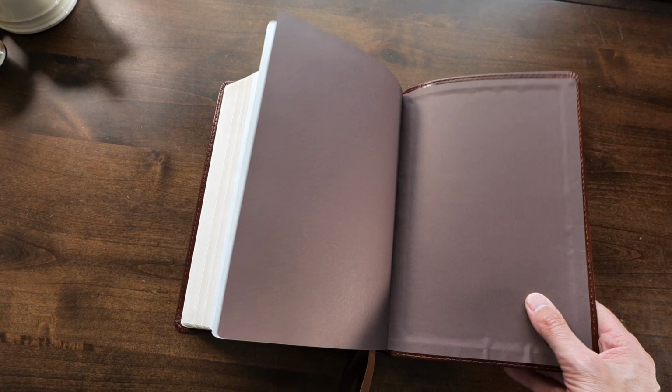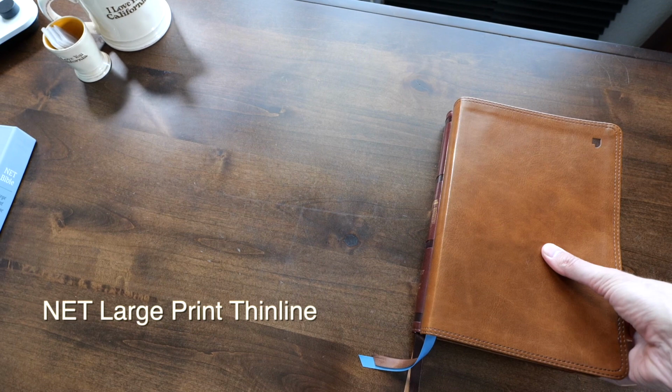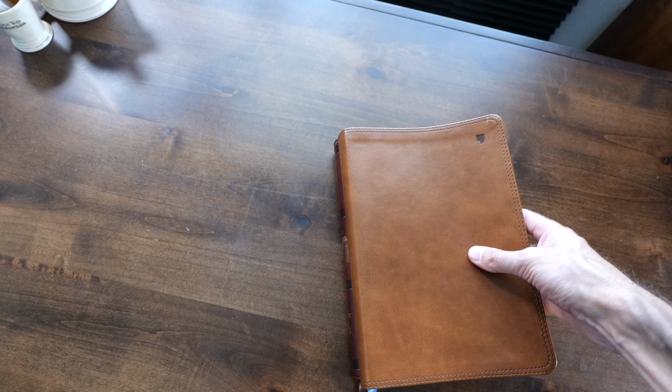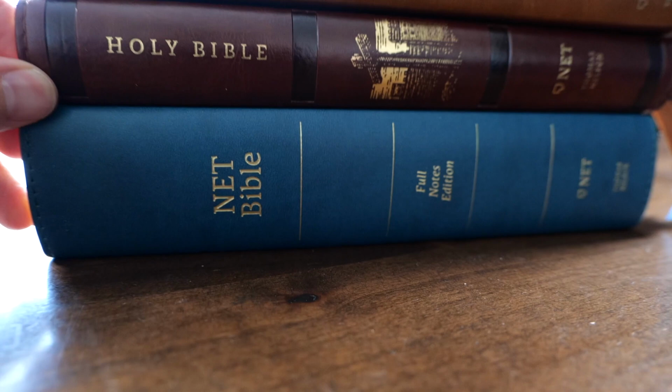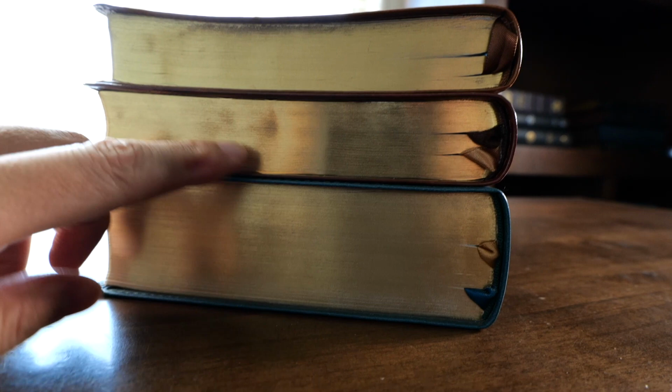So for the size comparison, I have here the regular New English Translation Thinline. So it is a little bit thinner than the Art Edition. Okay, here you go. Footprint is the same, but in terms of its thickness, the Art Edition is a little bit thicker. And I can put it here also on top of the Full Notes Edition and give you an idea of the size and the thickness. Okay, here's the Art Edition in the middle. Here's the Thinline on top. Here's the Full Notes Edition.